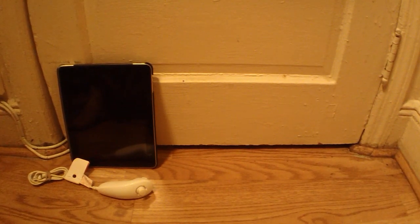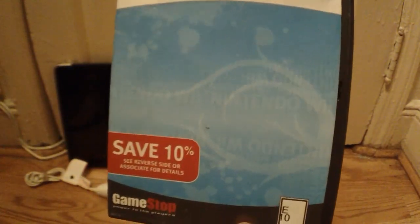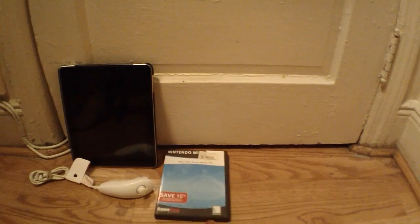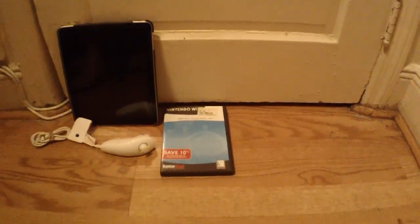One of the only things I found was WarioWare Smooth Moves for the Nintendo Wii. It has seen better days. It was actually to benefit a family for some kind of medical research, for lymphoma or something like that. But that was one of the things they really had. They were asking $2 for that.